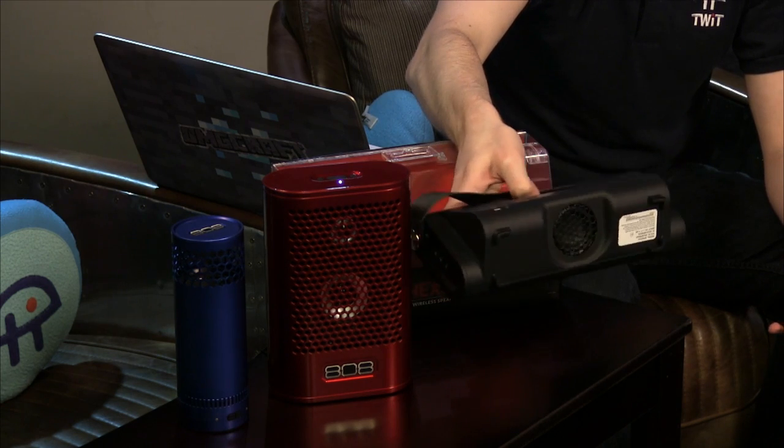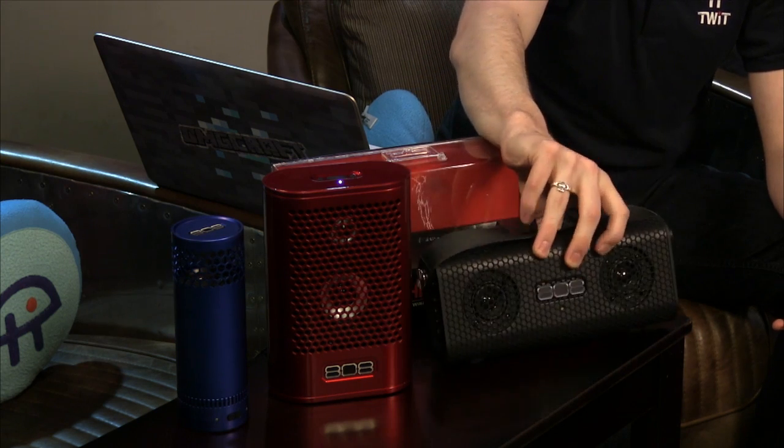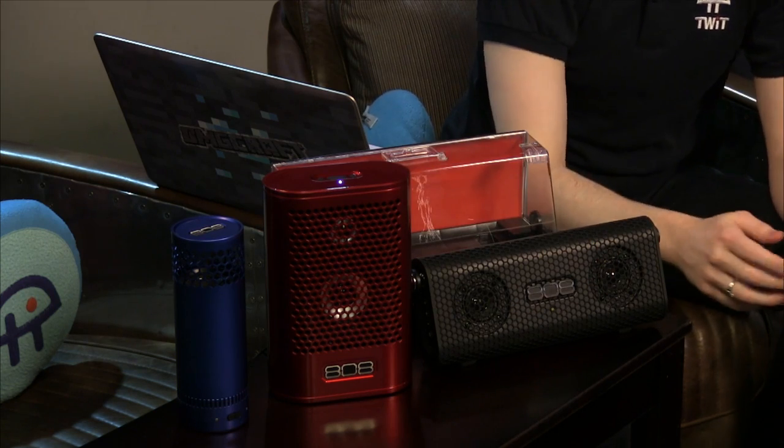And then at the bottom is your little subwoofer here. That's kind of hidden so that it'll hit the table. Let's just go ahead and pair this one up.